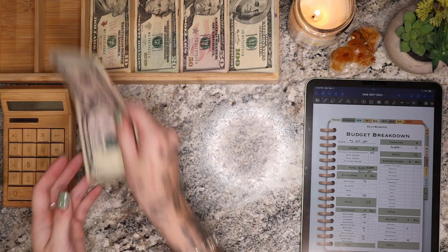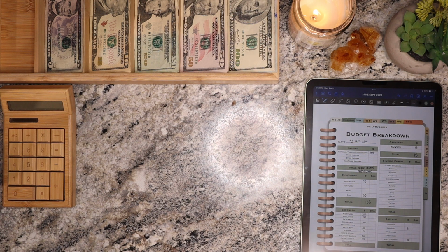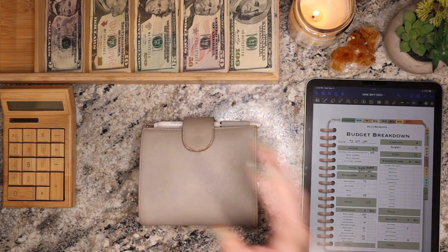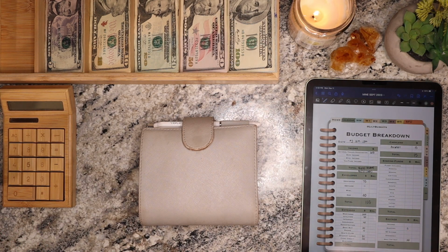Before we jump into things though, I did want to address something super quickly. First, let me find my wallet. Also, the dogs are jumping around like crazy. As you can see, Cedric's clearly got the zoomies and he's currently laying on his back, flopping around and making weird noises. So I apologize if you can hear that.